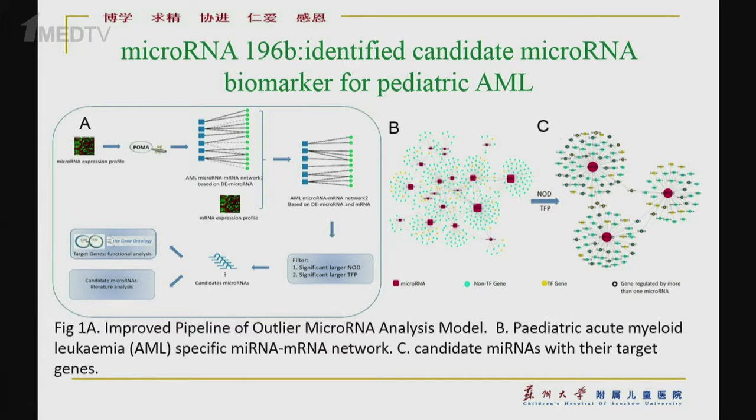In our project, we use the POMER model, an improved pipeline of outlier microRNA analysis. It's a prediction model improved in our university, and the method has been published. It has two major measurements. One is NOD, the novel out degree, which is the number of genes exclusively targeted by a certain microRNA, and the other is TFP, which is the transcription factor percentage of microRNA-targeted genes. MicroRNAs with high levels of TFP and NOD are more likely to be potential biomarkers.